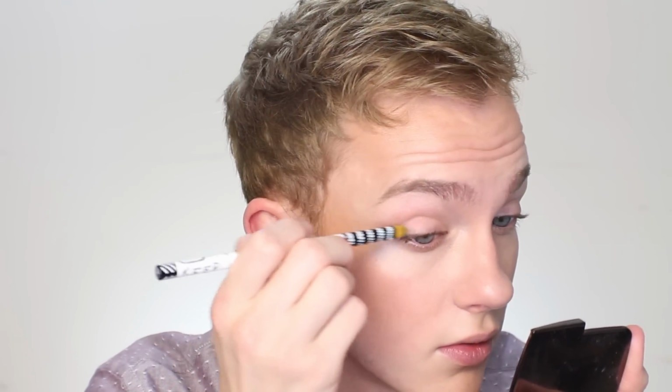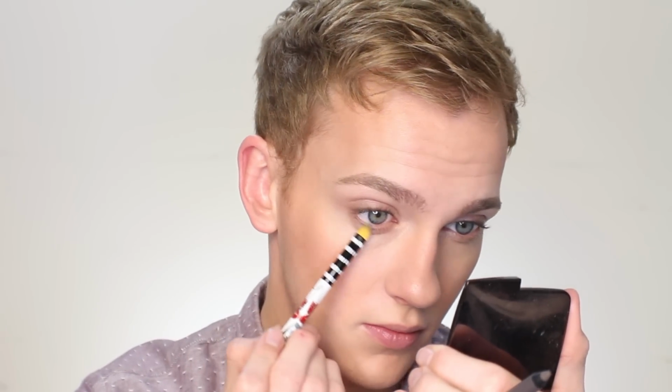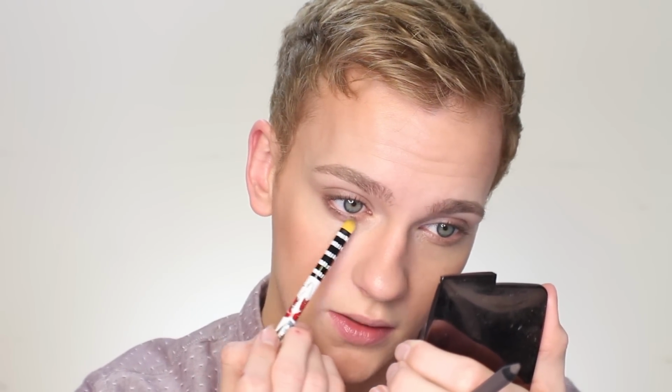Then I'm gonna take a little bit of this just on the outer corner, right through the roots. Maybe if I use a mirror. Yeah, right through the roots. And then blend. Super subtle. And then I'm also going to get this right between the lower lashes. And then, again, blend that across.